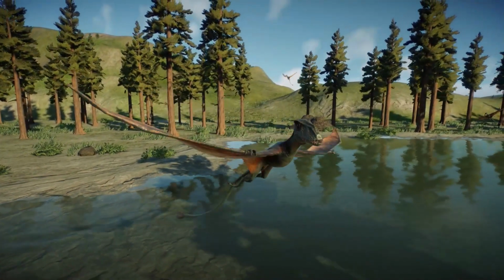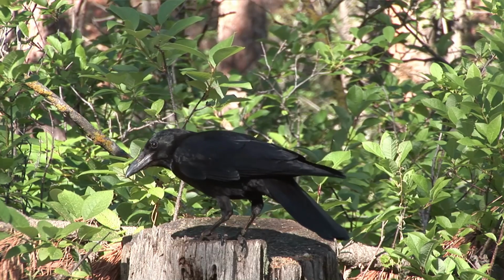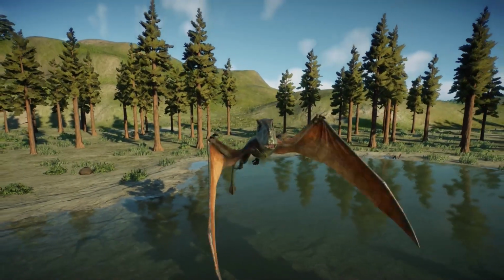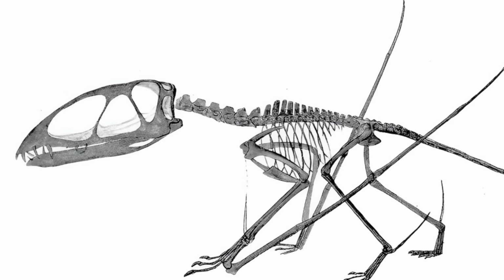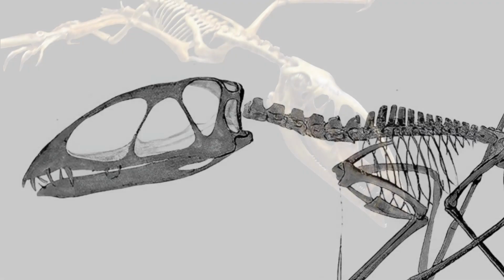The adult Dimorphodon is believed to have been comparable to a large American crow, with an estimated body size of 1 meter or 3.3 feet. It was one of the largest pterosaurs of its time. Dimorphodon had a very notable, enormous, bulky skull, approximately 23 centimeters or 9.1 inches in length.